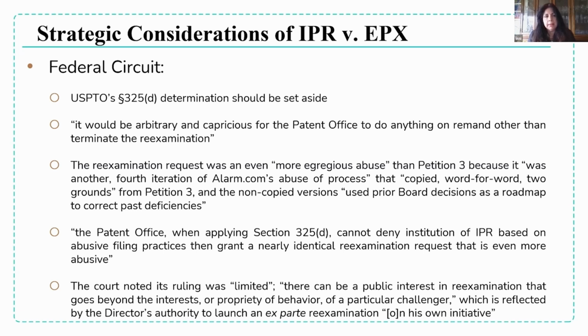I've actually had a couple granted for the reexams to be under Vivint. So they have taken away the reexam, terminated it, but it's very up in the air right now, like what the process is, how you're supposed to approach it, who decides the 325(d) petition.